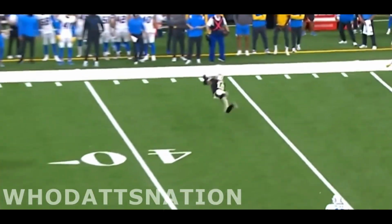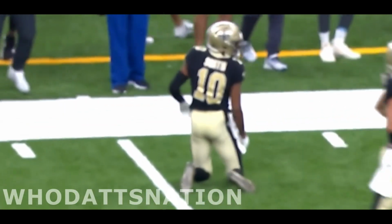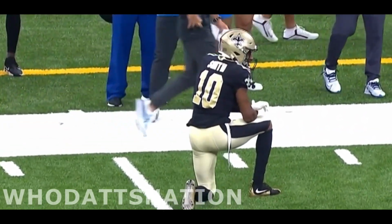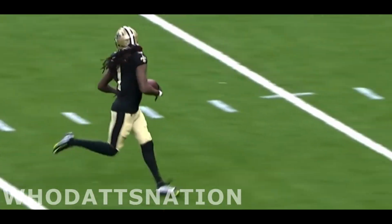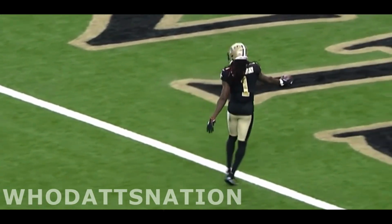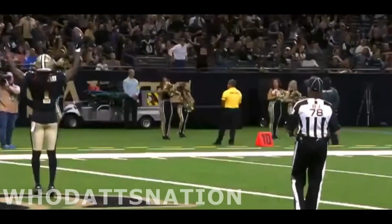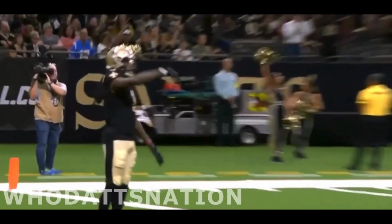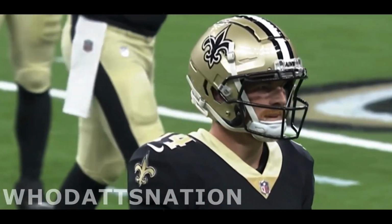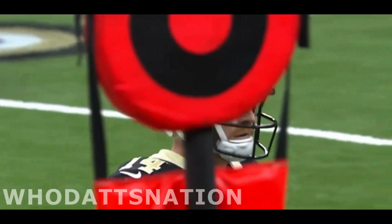Climbing the pocket. It's available. Just out of the reach, and it's the ground. It did spike off the ground. Callaway came up with it, but it's going to be incomplete. Just in case. Smith did everything he could. It was an incomplete pass. Fourth down. And Tre'Quan Smith was definitely open.